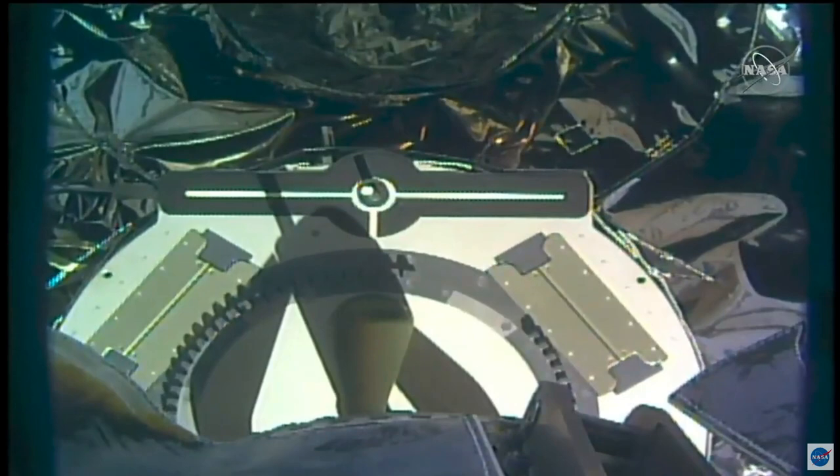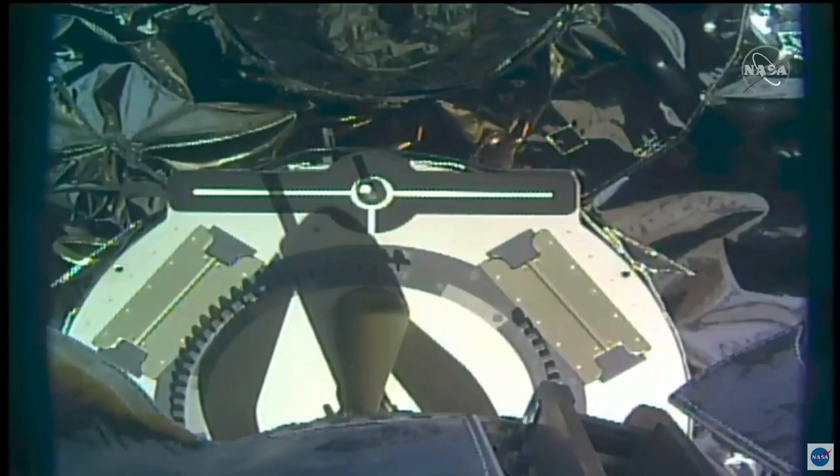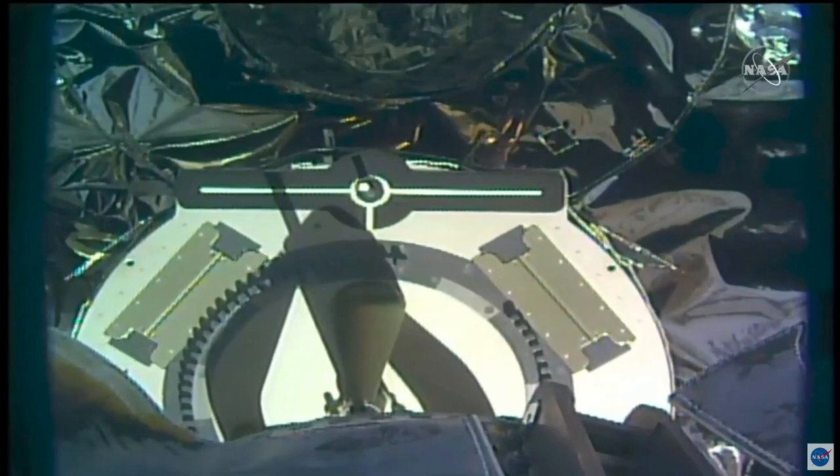Proceeding to back away. Concur, pin has exited the LEE. Copy, pin has exited the LEE.